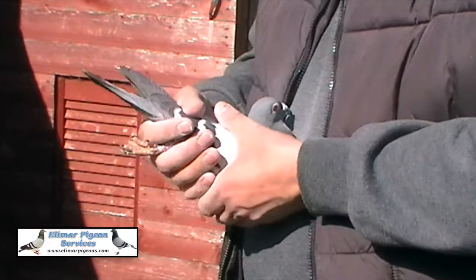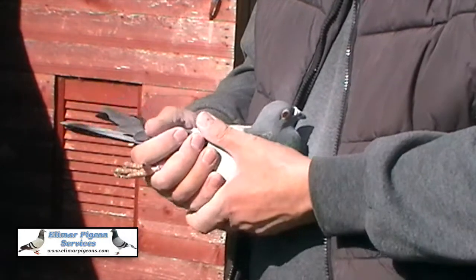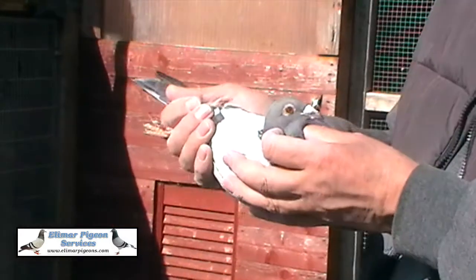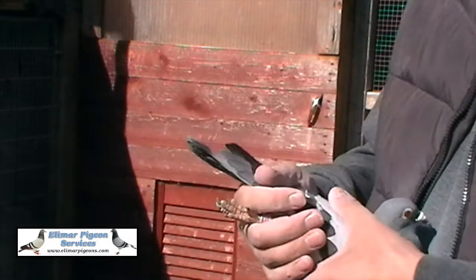Certainly a difference in handling the cocks and the hens. Hens being in an aviary and the cocks not. We've all got access to an aviary, or most of them have now, so they will see a difference in them.